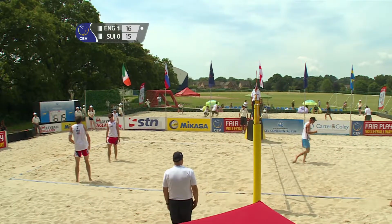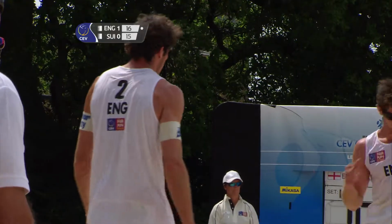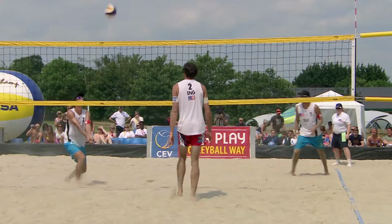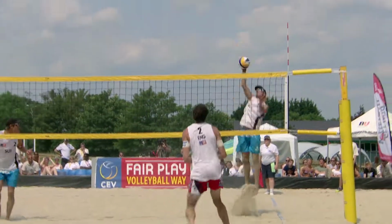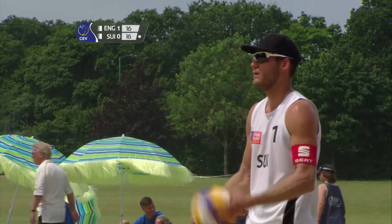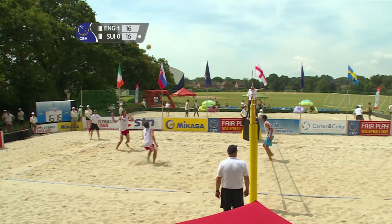And that's a sweet shot. Gregory backing away from the net, which is probably what he should have done on the first attack, the one that Sheaf defended. But this is precision attacking from Kissling. It's actually left by Gregory. Just bit the line, so Switzerland back on level terms, 16-all.